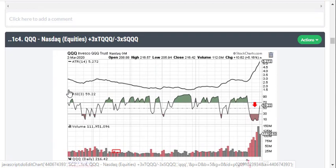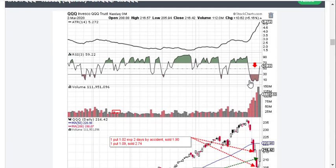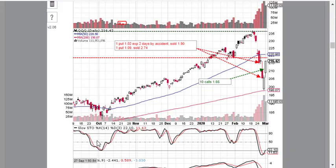So the RSI is in the oversold territory, so it's about to go up, right? So you catch this upswing. So the stochastics here, you want to catch the swing from the lower stochastics here, and then you go up to the 80 line, and then you want to sell somewhere.